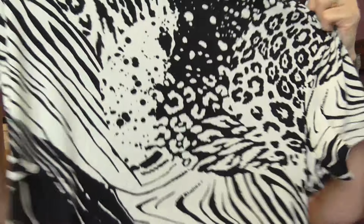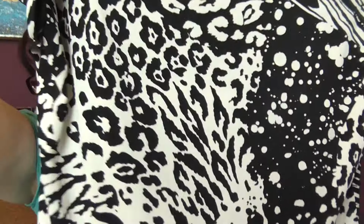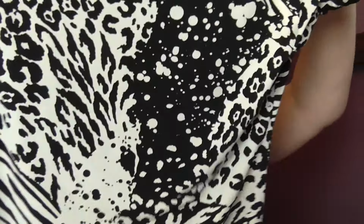Moda, that's Asda. This is just a black and white different printed t-shirt. There's all sorts of different prints on there, and there's swirls on the back.